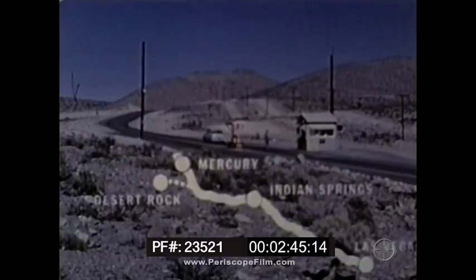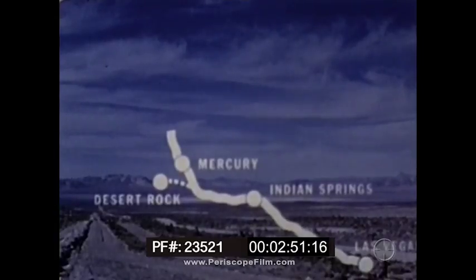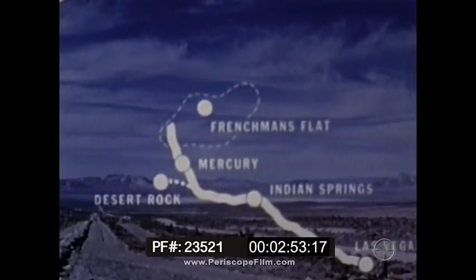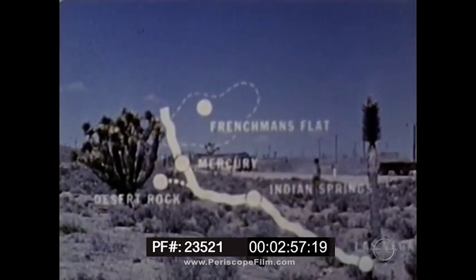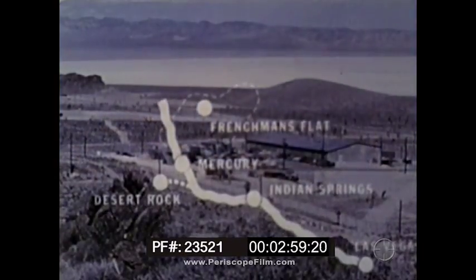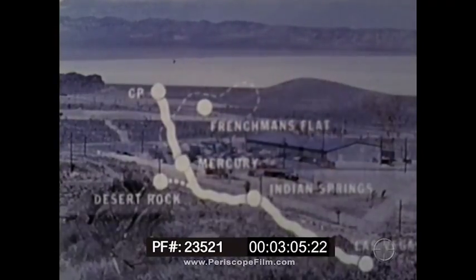From Mercury, the road goes roughly northward. It cuts through one range of hills, on across the valley of Frenchman Flat, then heads up into a notch in a second range. In this notch is the CP, the control point, the real nerve center and communications hub of the test site.